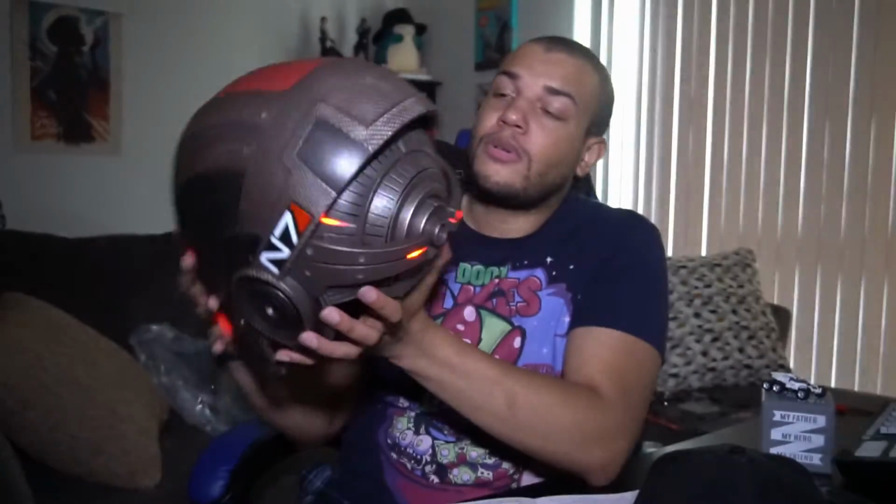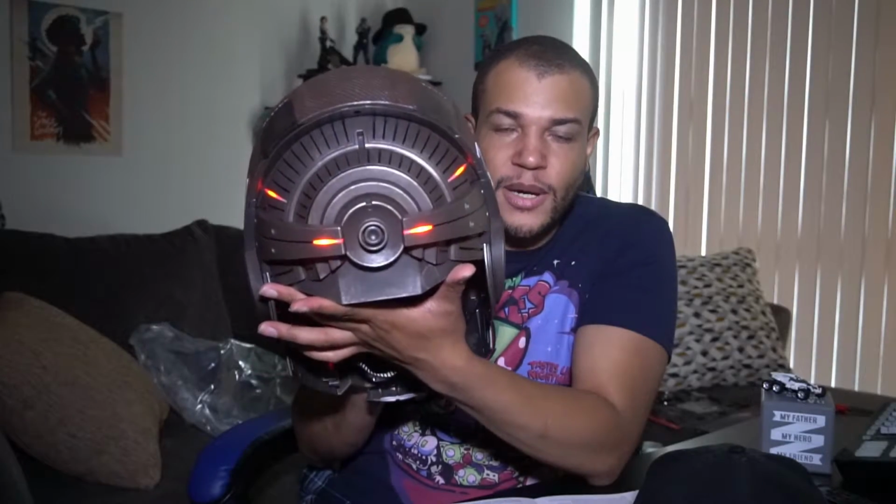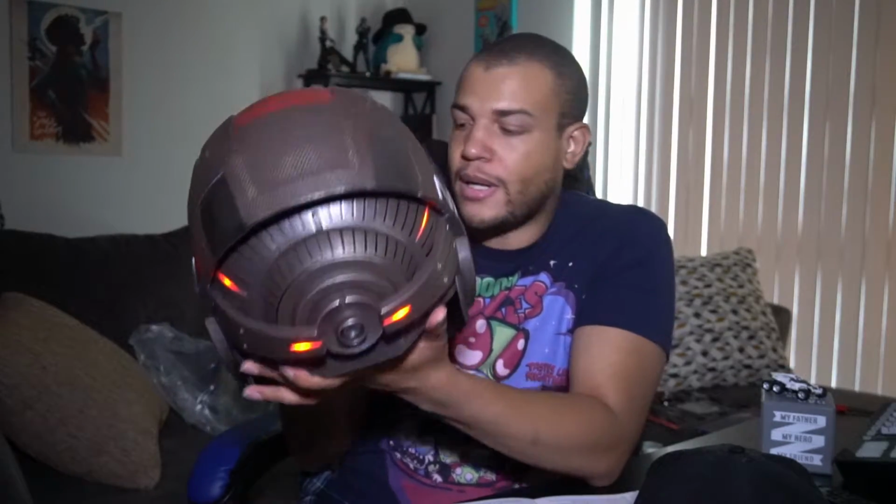Got lights on the back too. That's pretty nice. It doesn't show up as well. It looks more orange than it does red because of the light, of course, like blaring right on it. But it's definitely a nice, vibrant red, and I think that's really cool. So I definitely love the way it looks. Like I said, it's definitely coming up more orange than it is red.